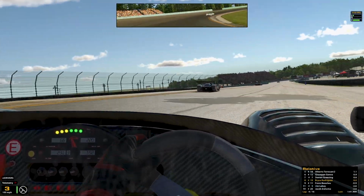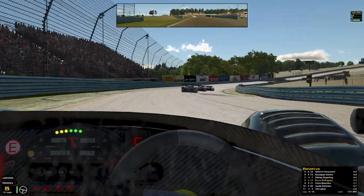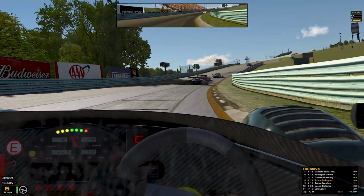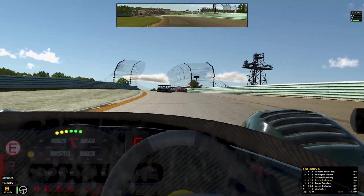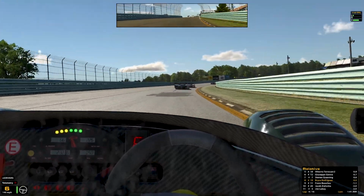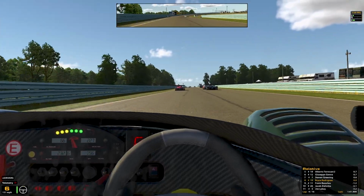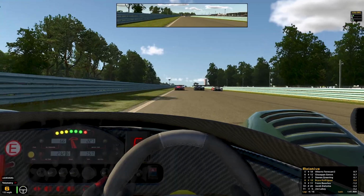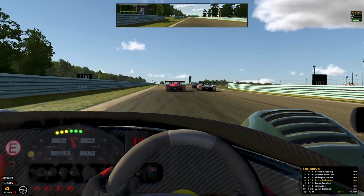We managed to close the gap a bit, and they're definitely battling it out going up this right and left-hander. It's almost like Eau Rouge. It kind of reminds me of it just a little bit. Going up the Spa corners, and now they're battling it out. I believe this is when they went 3 wide going into this boot here. They were 3 wide. I predicted that they were going to crash, but they did not.